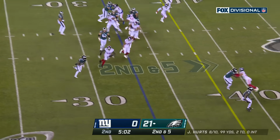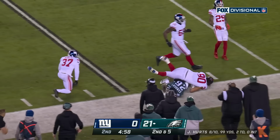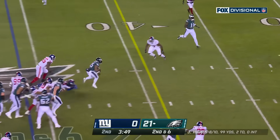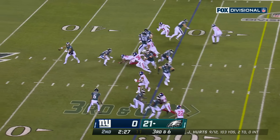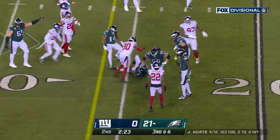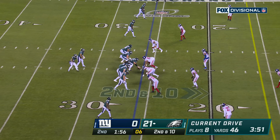2nd and 5. Sanders again, a lot of room. 1st down. Miles Sanders. To this point, it hadn't mattered. Scott has a hole, has a 1st down, 3rd down and 6. Out of the gun, quick throw to Smith, stumbles and keeps his balance long enough. He fulfills a lot of the very best cliches about a football captain.